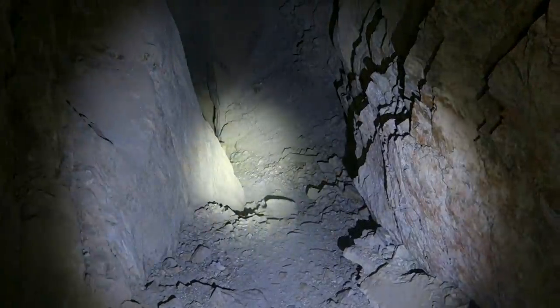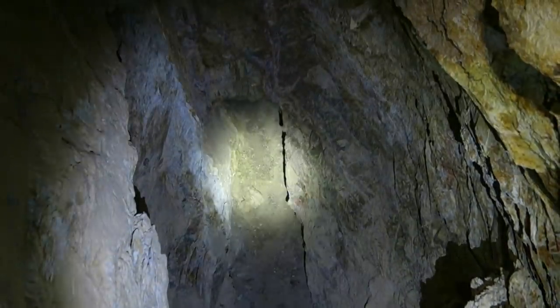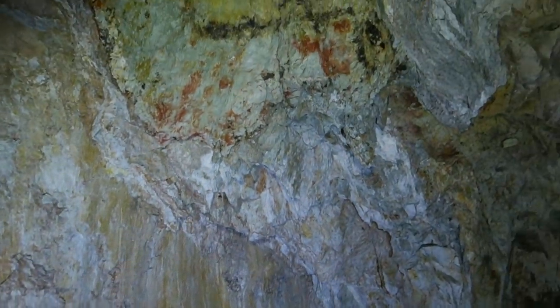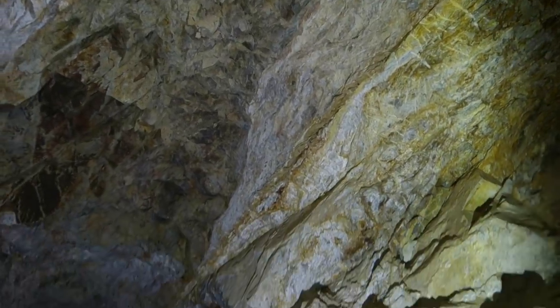All right, I was shooting down there a minute ago and climbed up here. As you look across the way, anybody recognize this stuff? This is why there's some bad ground in here. Not really what I want to see directly overhead. Hear all this stuff crumbling.